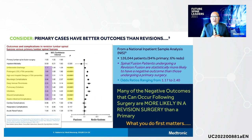This is a sample from the National Inpatient Sample Analysis, a huge study of over 125,000 patients to reiterate the concept that our outcomes are much better in primary surgery. Our outcomes and complications change when we go into revision surgery. Whether it's an unfavorable discharge, length of stay, neurological complications, DVT, pulmonary embolism, infection, or wound complications, we understand that these complications have a higher rate of occurring with revision surgery. The concept is the more likely you have a revision surgery, the more likely you're going to have a complication. So what we do with our primary surgery first time makes a difference.